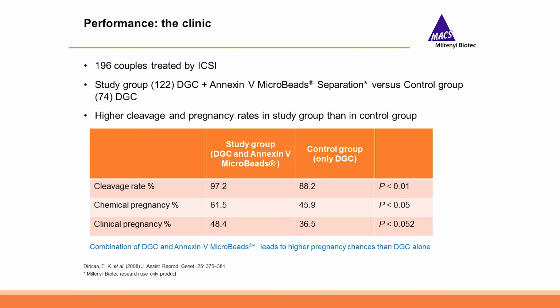So these are data which are coming from the lab, and now I will show you some data which are coming from the clinic. This is publicly available and published data.